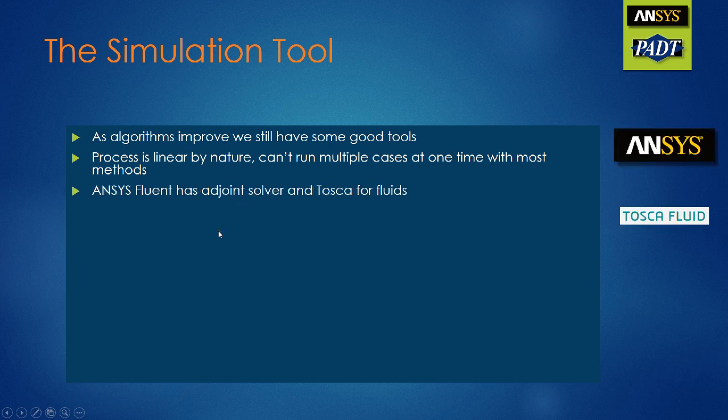ANSYS Fluent has something called the adjoint solver, which moves surfaces to meet certain criteria. And we have a third-party tool that we recommend called Tosca for fluids, and it does the same thing a little bit differently. They each have their advantages and disadvantages. So if you want to work with fluids, let us know, and we'll help you decide which one's the best one for you.